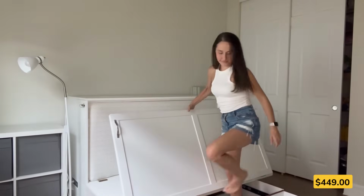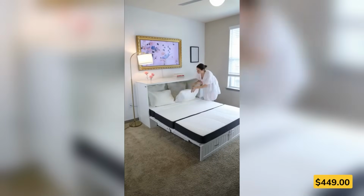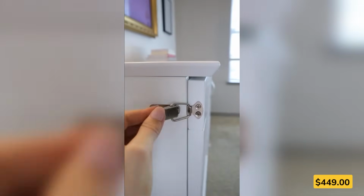Smooth metal slides make access easy, and sturdy construction ensures long-lasting use. A smart 2-in-1 design that brings comfort, storage, and convenience together in one space-saving piece.